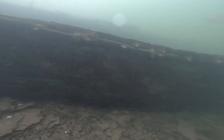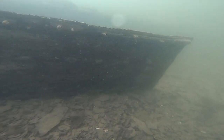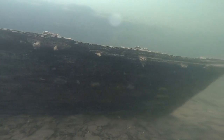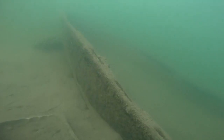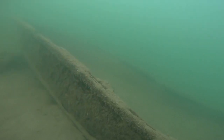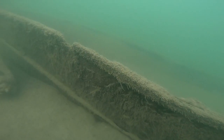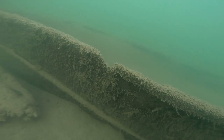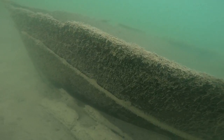It's an old wooden V-hull fishing boat, and I found it while searching for an Apple Watch that a man had lost. Again, it was just sheer luck that I found it. The third vessel I found was just a few weeks ago while diving around Geiger Island. It too is an old wooden V-bottom fishing boat. It's been on the bottom of the lake for several years, as you can tell.